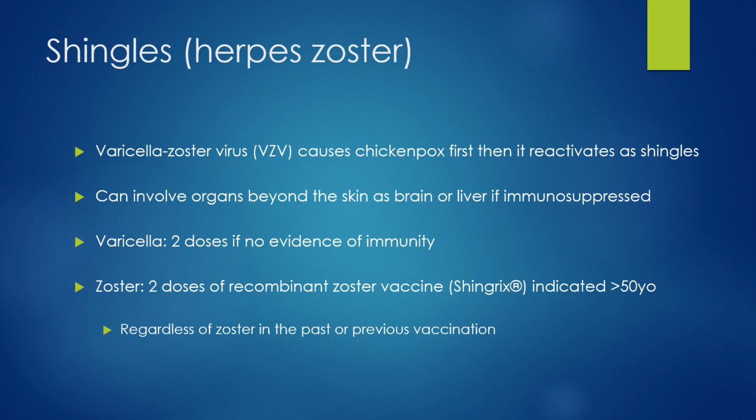And we believe that is because it is stimulating the immune system. It's like getting a booster. Even if your body knows the shingles virus, getting the booster of the vaccine, which is just a part of the virus, is going to boost the immune system to prevent further infections or reactivations.